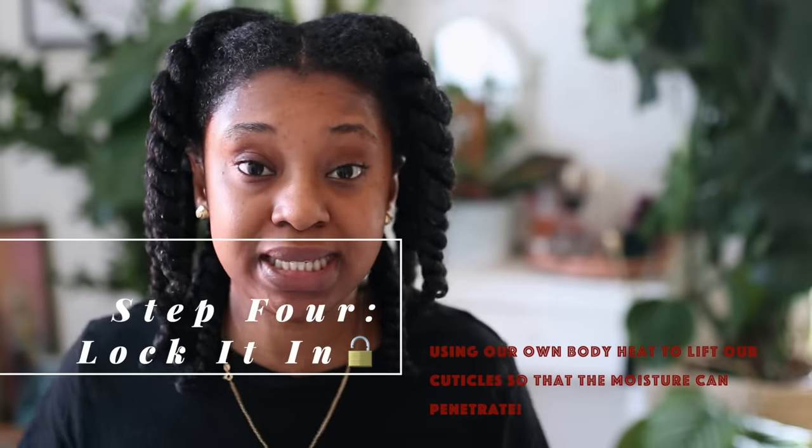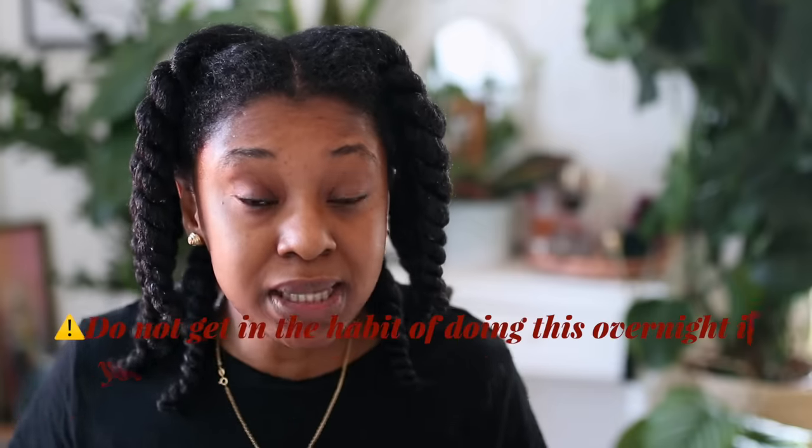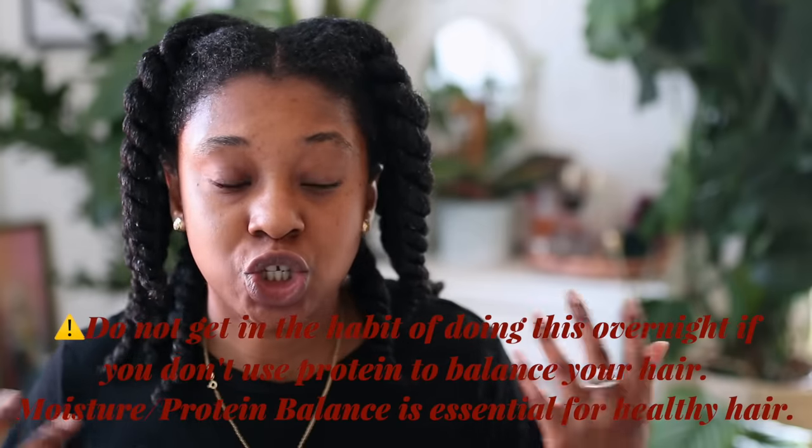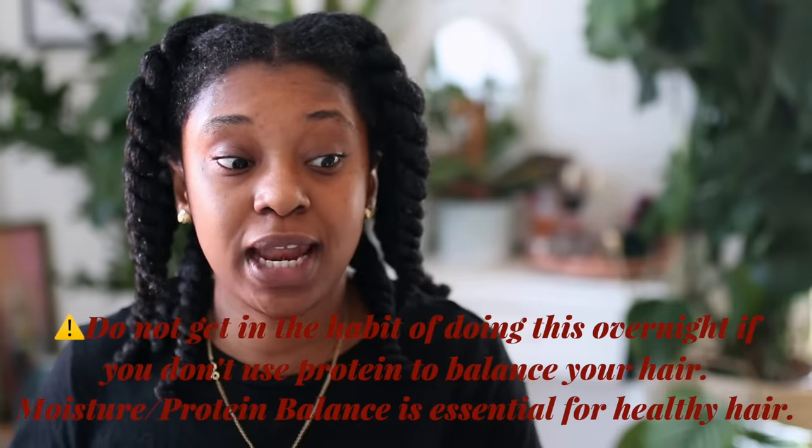So this final step is the most important one, especially if you have low porosity hair. Even if you don't, this is an excellent way to really help the products you've applied to your hair penetrate, okay? Mini spa day. So I usually take a plastic bag, or if you've got a shower cap or whatever you have, you can place that on your hair for about 15 to 30 minutes, maybe 45. Sometimes I do it overnight. So just before bed, I'll re-moisturize my hair, I'll throw a plastic cap on, and then I'll sleep with it.